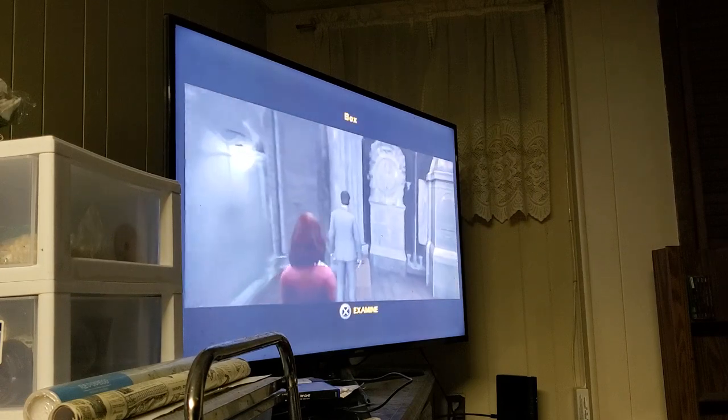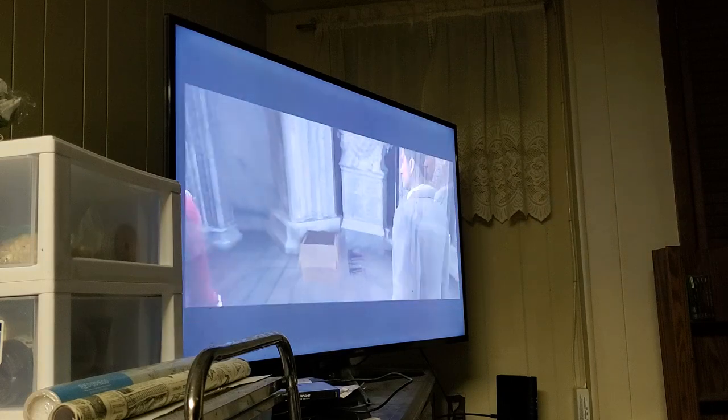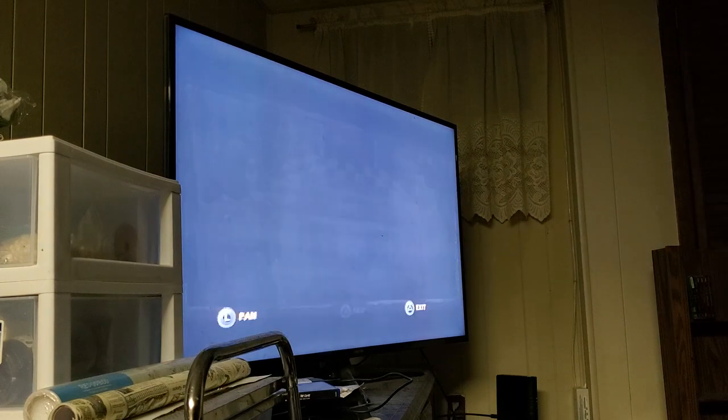Okay, so now you're going to go to this box. Move the books, open it, move the other books, and take the first aid kit. That's going to be important. Definitely. So then now go over here. Go to Baron Hudson's tomb. Yes, I know.